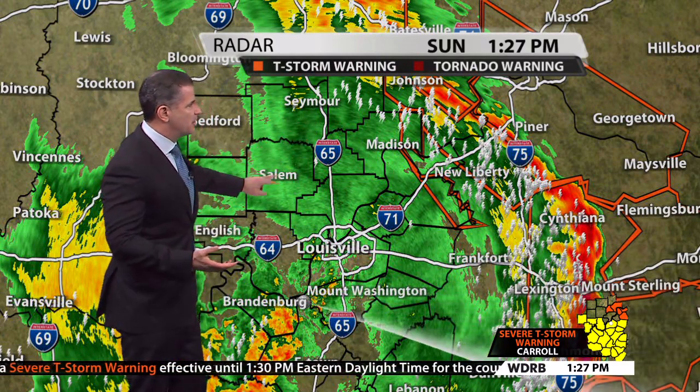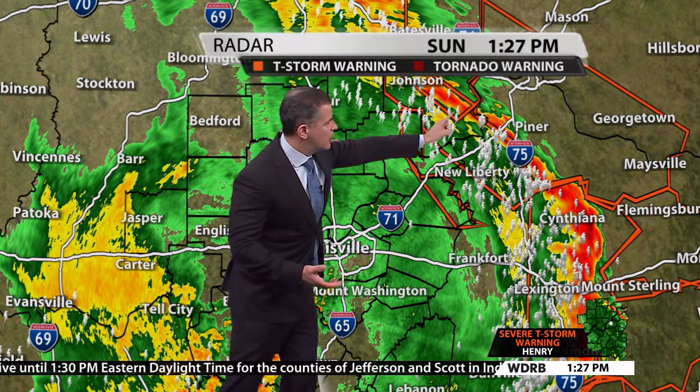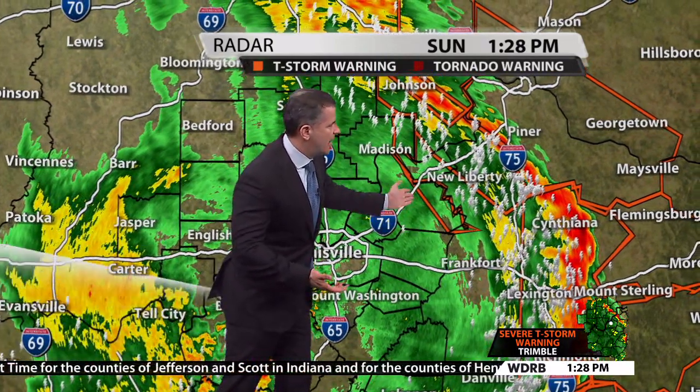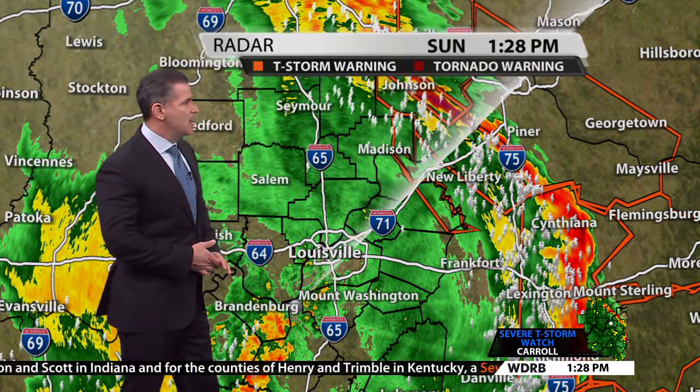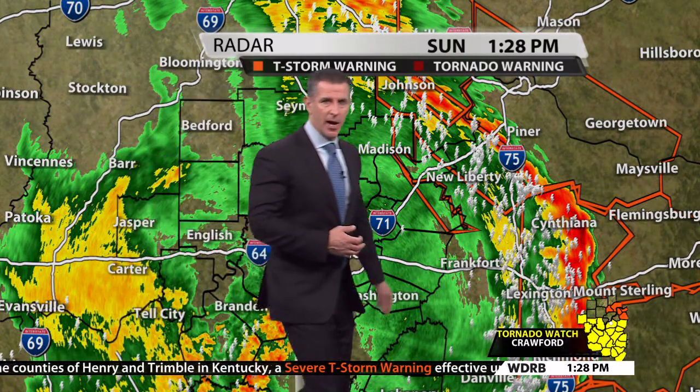We've got rain right now from Seymour, Salem through Madison. You can see the warning here for Jefferson County. The core has breached the county. You can see here for the eastern part of Henry County, not only has it breached the county, but it's breached the next county. So it is extremely likely they will allow the severe thunderstorm warning to expire.